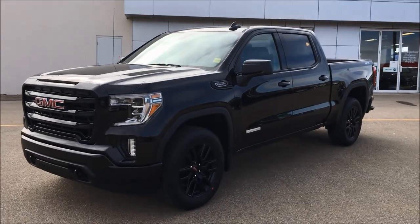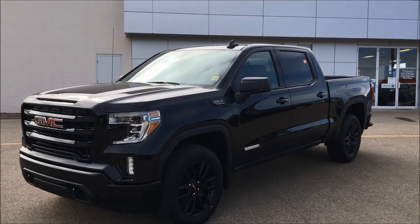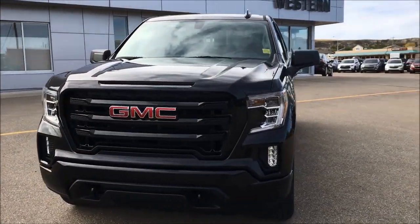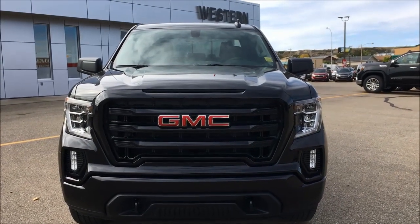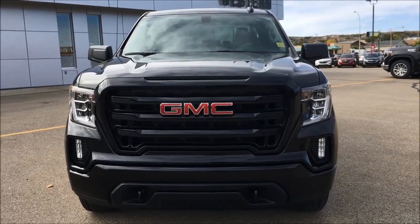But here you go. This is our very first 2020 GMC Sierra Elevation Edition with a 5.3 liter V8. And this is a gorgeous truck. Like I said, when you're going with the V8 with a 10-speed automatic transmission, your standard towing is 9,400 pounds, and you can get 12,200 pounds if you get the optional Max Trailering package.